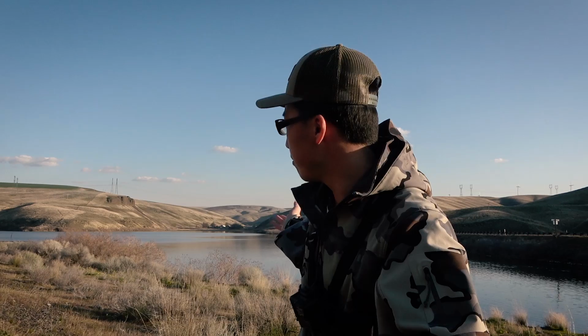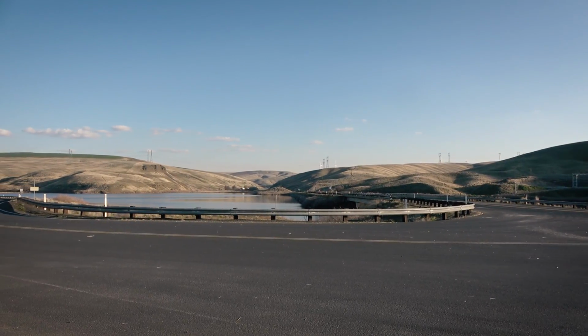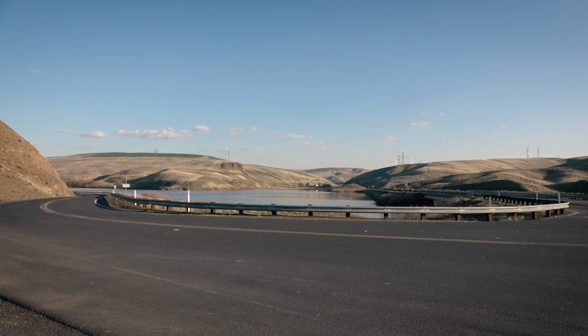Today we are out here on the Snake River. If you guys have watched some of my previous fishing videos, this general area here is nothing new. I mean, this is pretty much where I grew up fishing, on the Snake River. So just decided to come down here and just camp around.